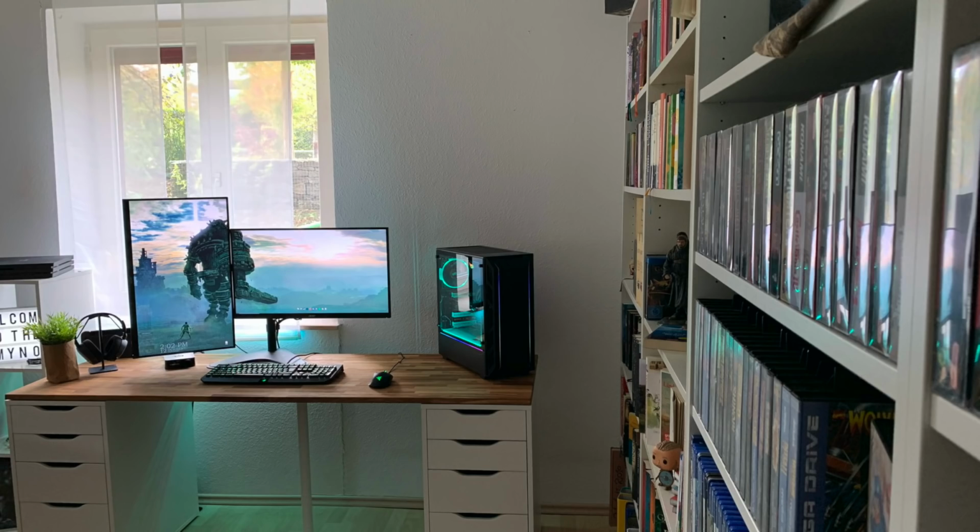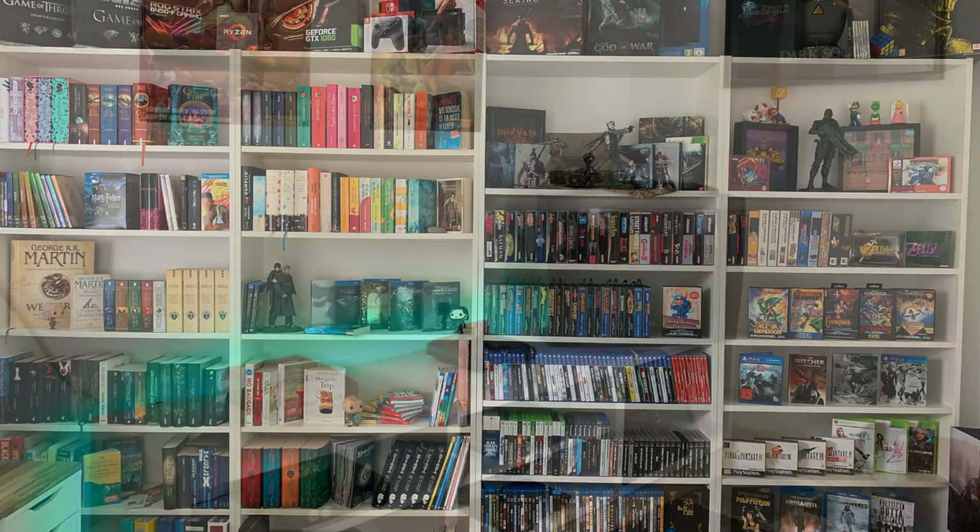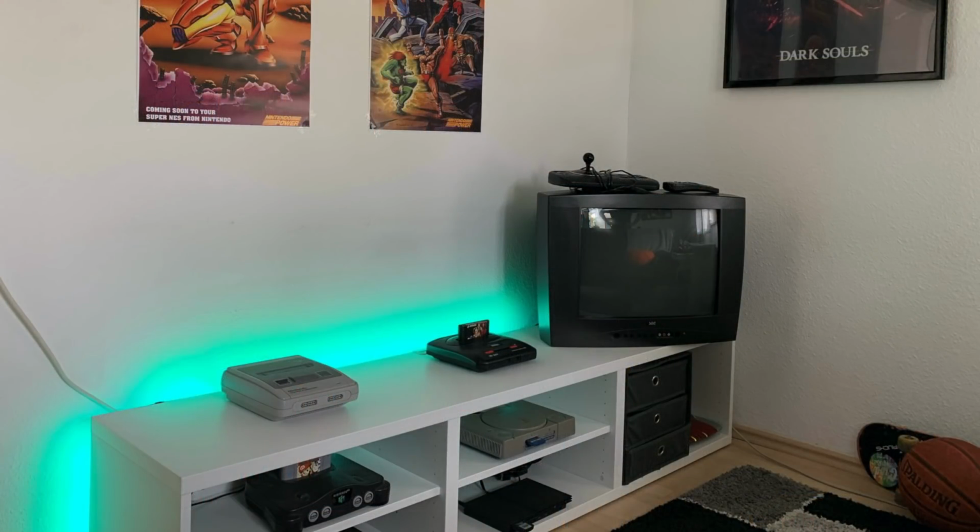But this guy is definitely a collector as well. You see the massive integrated bookshelf on the wall, tons of books, collector's items, all the hardware boxes and stuff. Definitely helps fill out the room a bit. And then he's got his own little retro corner as well. Good old 4x3 TV, tons of the retro consoles and stuff. A nice area to kick back and chill.